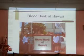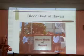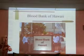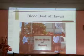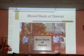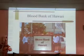Here in Hawaii, we have Blood Bank of Hawaii, which is our only donor center. On the mainland, it's Red Cross. You probably heard of Red Cross. But here, Blood Bank of Hawaii services all of the hospitals in the state of Hawaii and in the Pacific region.